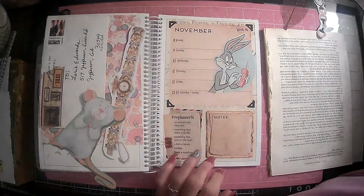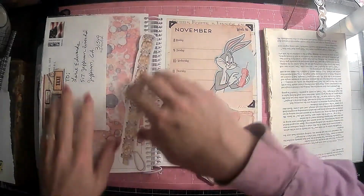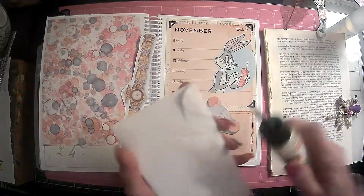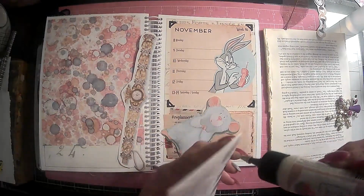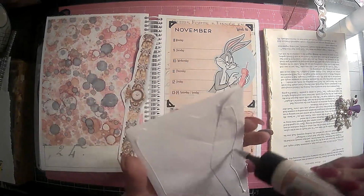We're going to have to use the Fabri-Tac for that, too, I believe. Alright, so now I will just get a little bit of glue back here to get this down.